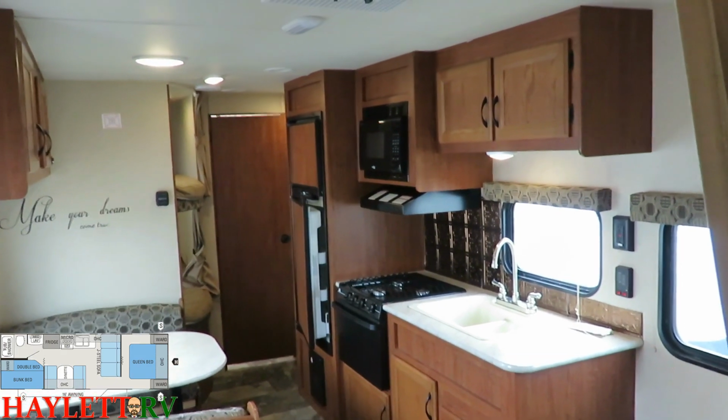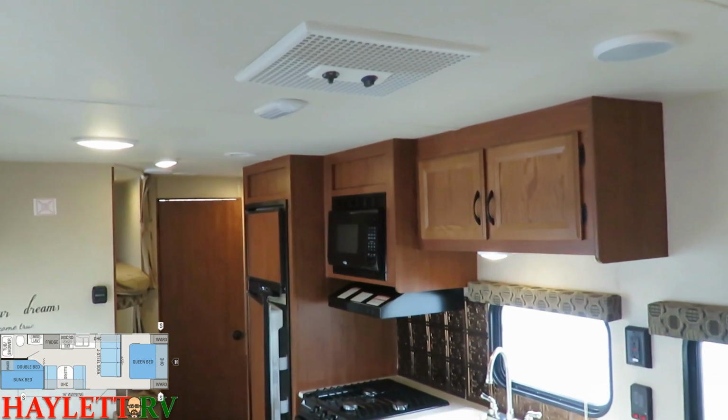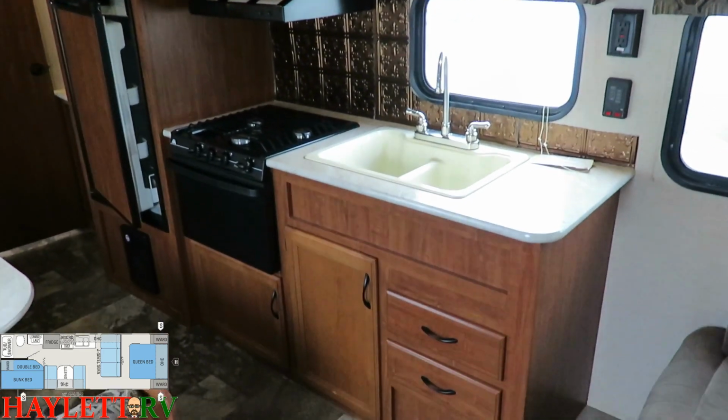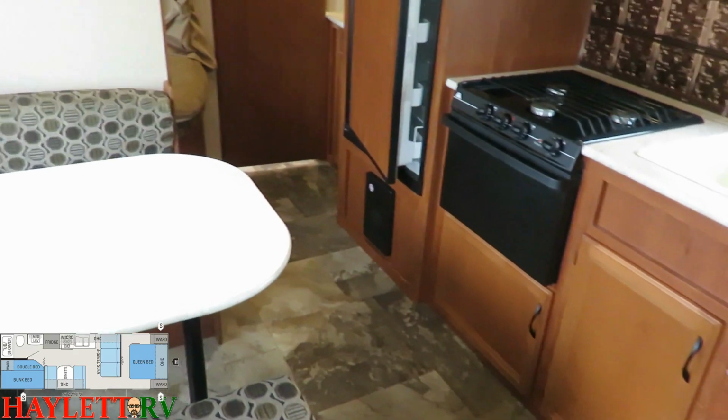6'9" tall, which is a little bit bigger than most campers in this class, and it does have central air cabinet ducted heating, so good spring, summer, fall camper. It's not made for any sort of Arctic winter use or anything like that. It's an essentials package, but it gets the job done, and I speak from personal experience.